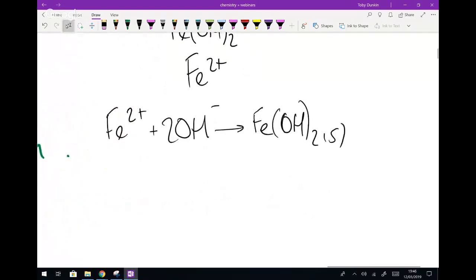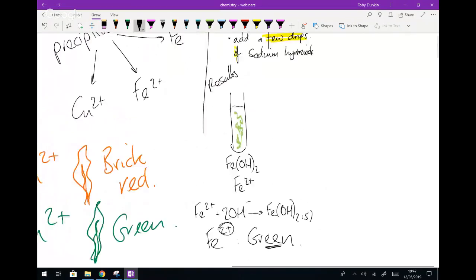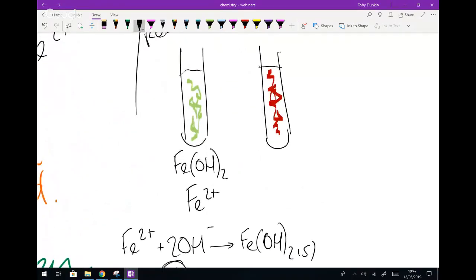I always say this in my class: how do we remember this? It's the fact that Fe2+ contains two E's in the name because of the 2+ charge. It just reminds me that I'm going to therefore have a green solution at the end of it because it was Fe2+, just two E's. Okay, next one, second result. Same solution, but this time I add sodium hydroxide and I get a horrible brown precipitate. So that's a green precipitate previously.